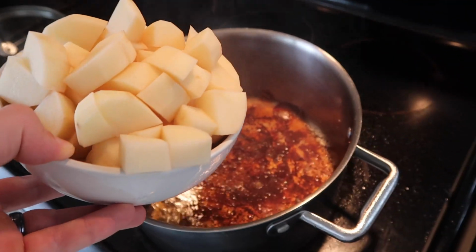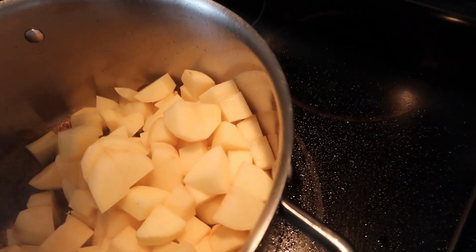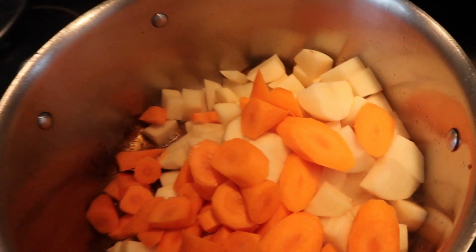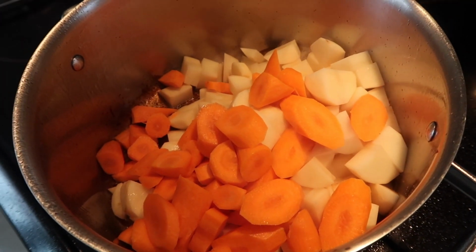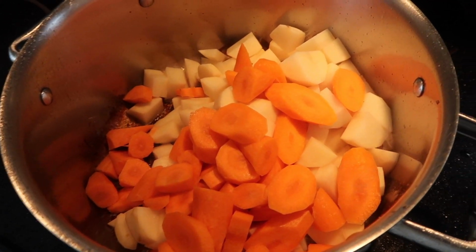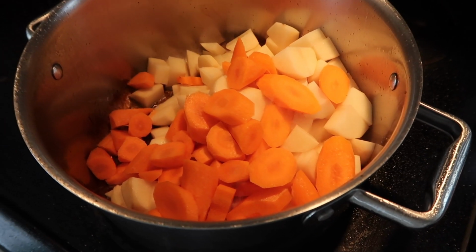You just wanna be careful you don't splash yourself because there is hot oil in there. Come on, get out, there we go. And then we're gonna go in with the carrots. You actually don't want to stir them too much for at least a couple of minutes because you want to develop that nice crust on the bottom of some of them. Then after 2-3 minutes, when they get nice and brown on the bottom, then you can start stirring them.